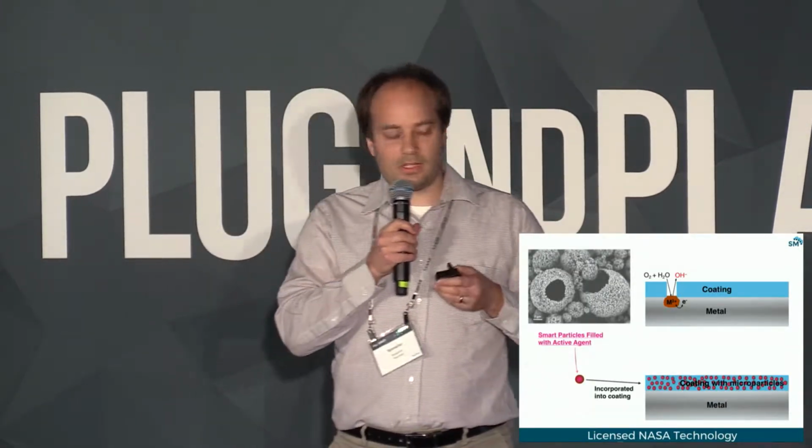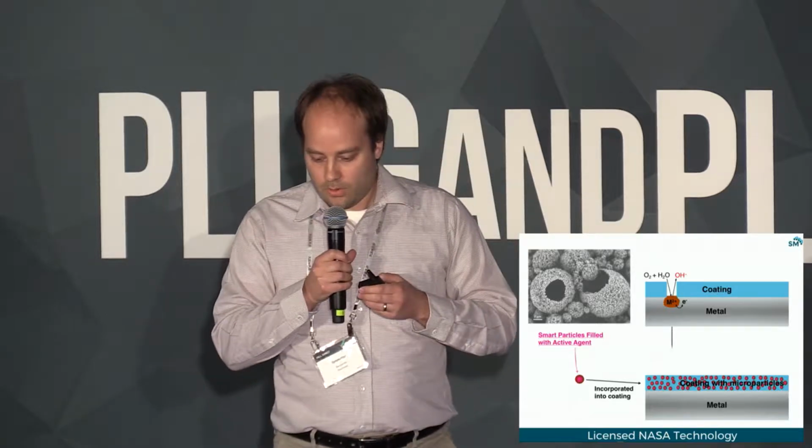We are using a NASA technology to create smart particles, which are inorganic microparticles that contain active chemical compounds. These smart particles are inert and can be easily incorporated into coatings on metals. When the coating is damaged, the onset of corrosion triggers the release of the corrosion inhibitors from the microparticles. These corrosion inhibitors move to the metal surface and provide further protection.